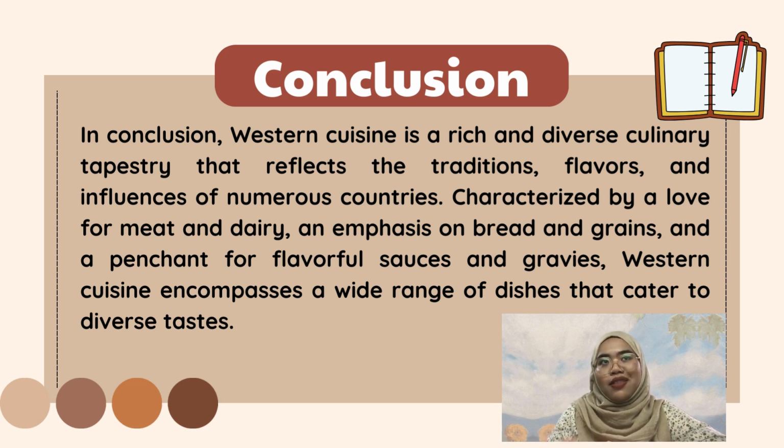Western cuisine invites exploration and appreciation. As it continues to evolve, incorporating modern twists on classic recipes, Western culinary traditions remain an integral part of global gastronomy, celebrated for their diversity, creativity, and the joy they bring to the dining experience.